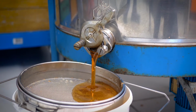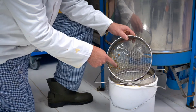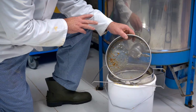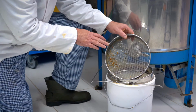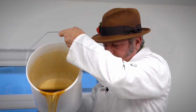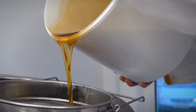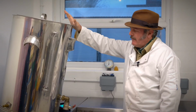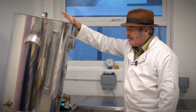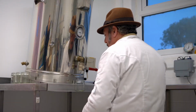The purpose of the filter is to catch the little pieces of wax that are broken off during the extraction process, and we filter it twice. First with a rough filter at this stage, and then a finer filter when we put it into the honey tank. In a good year, a single beehive will produce enough honey to fill this tank, and it holds 100 kilograms.